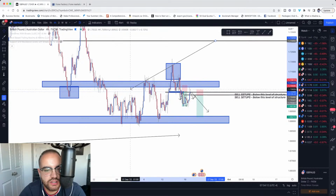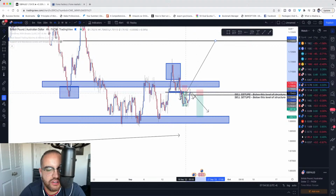So we did also come to this level here in the middle of this range where price has respected in the past. So a continuation to the downside is a little bit more risky, but we just have to see a confirmation break of that neckline for a continuation to the downside. If price comes back down, retests this neckline and holds it as support, then I'm expecting a retest of this high. I am expecting a retest of this high if price holds this level of support over here on the neckline of the double bottom.